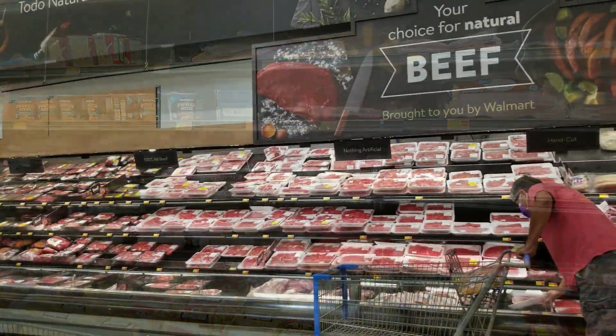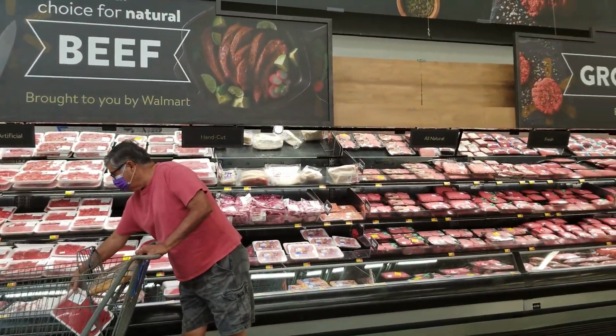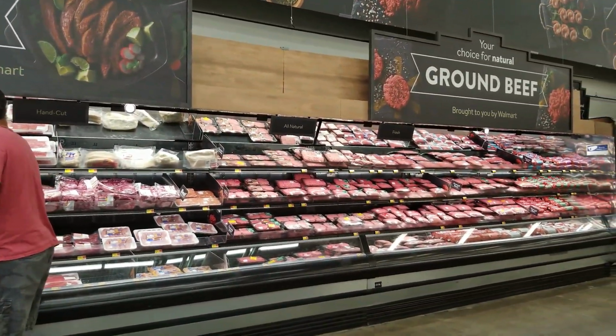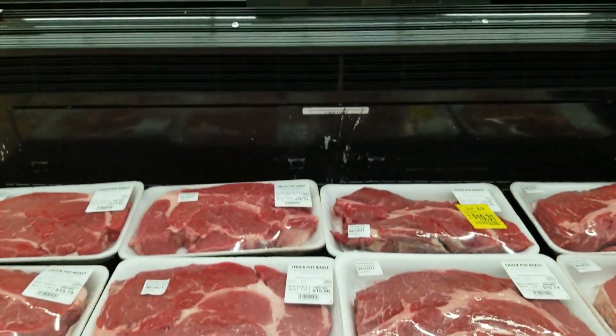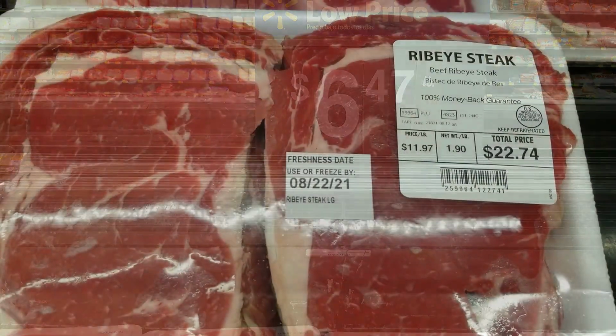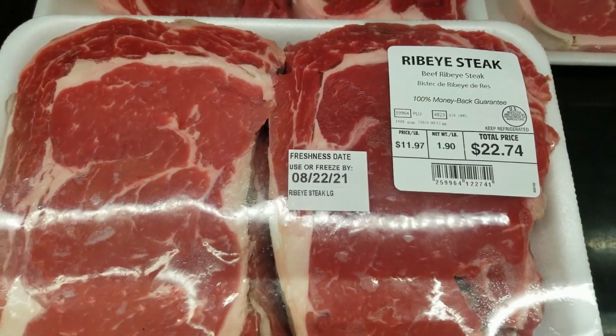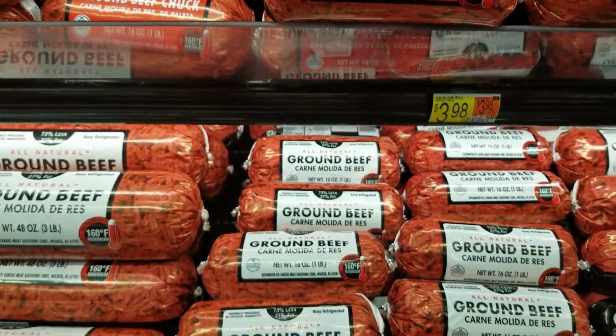And now moving on to the beef. This is what our overall beef section looks like, including the ground beef. Here is the chuck roast. They had it at $6.47 a pound. Here's the ribeye steak, still setting at $11.97 a pound. And then here's a look at our ground beef.